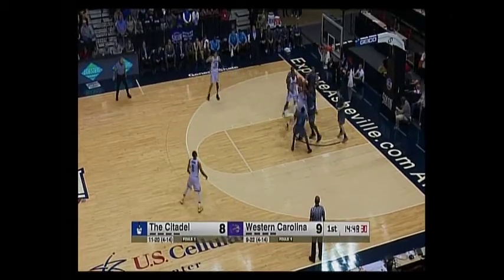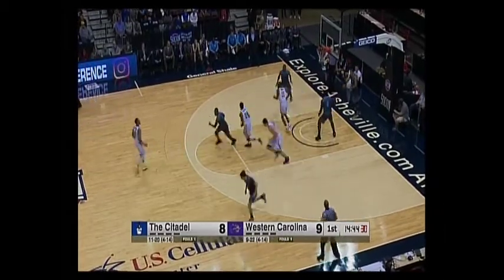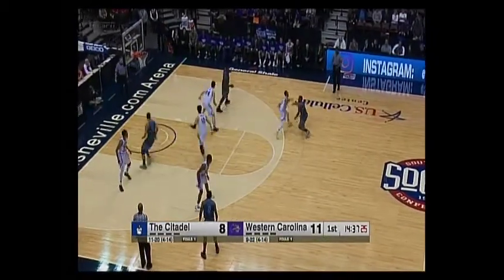Sled will try a little lefty hook. Beilagen battling with others and eventually it ends up in the hands of Sled. He puts it up and in. Adam Sled cleaning up inside. Well, Sled in the right place, right time, but credit Ashley Williams for keeping that ball alive.